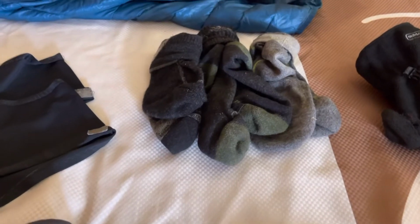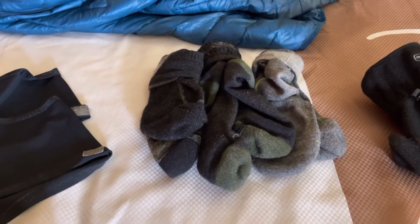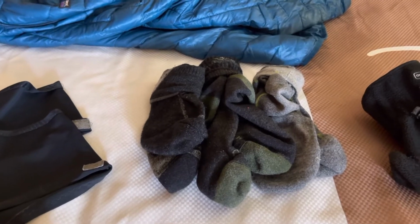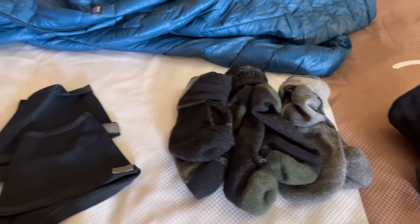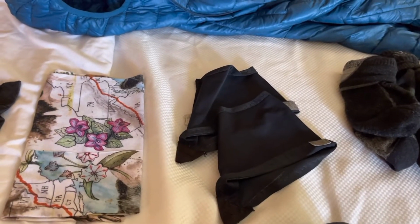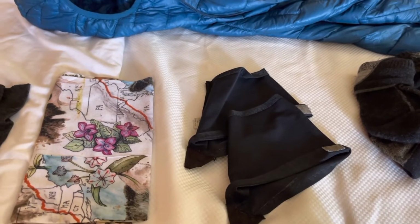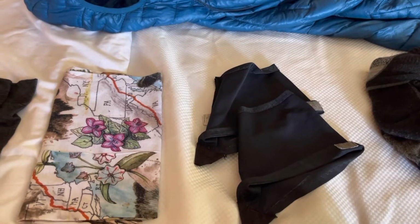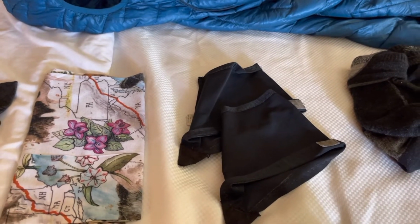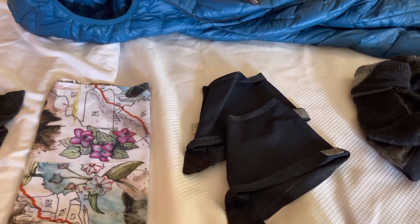I got three pair of Smartwool socks that I wear. I try to wear them for two days, but if they get wet and nasty, I can change them out. These are my gaiters. Try to keep the rocks and stuff out. Believe it or not, even with them on, you still sometimes get rocks in your shoes, so it can be frustrating because I hate to stop and have to take my shoes off.